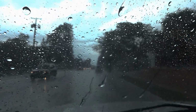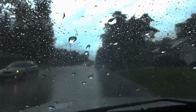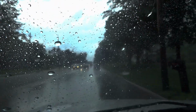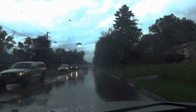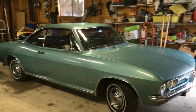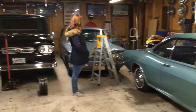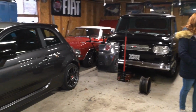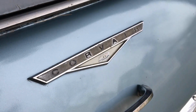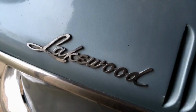While visiting Whitney's uncle last fall, he asked us if we knew anyone interested in a Corvair. Of course, our ears perk up, and we follow him out to his garage to see which Corvair in his collection was being offered. Whitney's uncle had 5 Corvairs in his collection, each one in a different flavor, and he was offering us a very special one. It was his 1961 Corvair Lakewood station wagon, only made in 1961 and 1962.